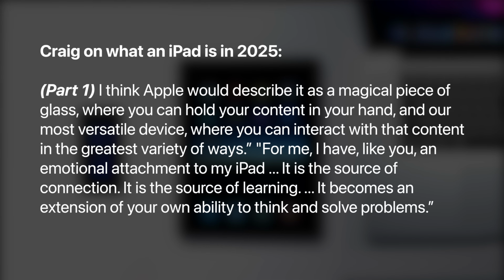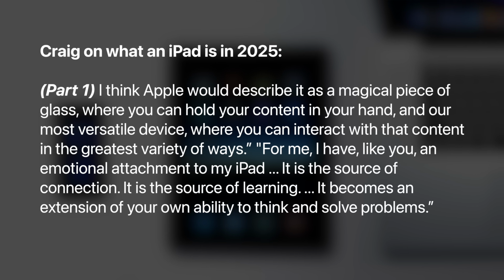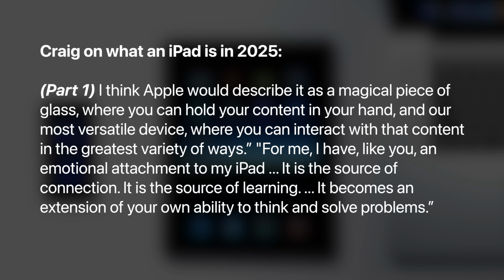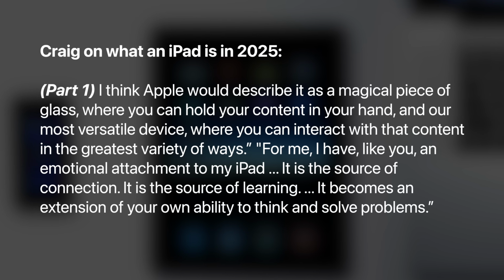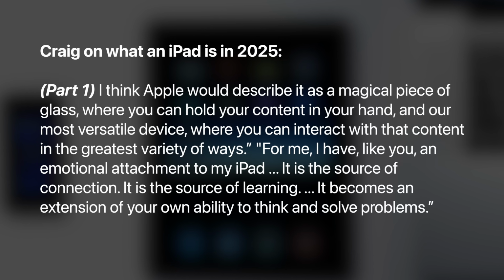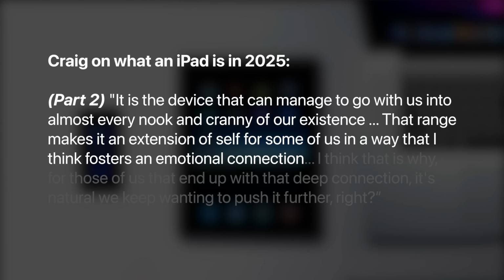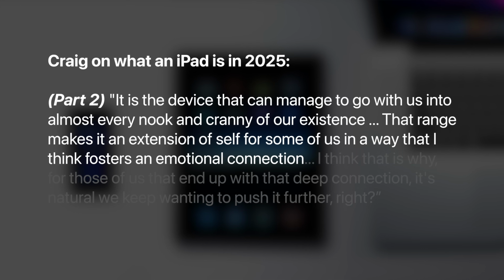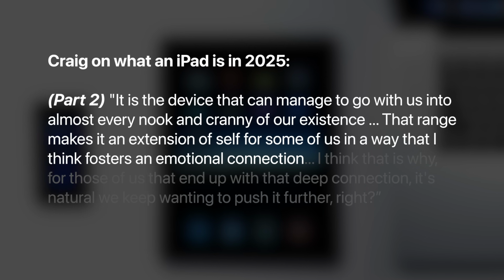And he said, I think Apple would describe the iPad as a magical piece of glass where you can hold your content in your hand, and our most versatile device where you can interact with that content in the greatest variety of ways. For me, I have, like you, an emotional attachment to my iPad. It is the source of connection, it is the source of learning. It becomes an extension of your own ability to think and solve problems. That's a little dramatic, but I love him and I love the energy and the passion. Anyway, it is the device that can manage to go with us into almost every nook and cranny of our existence. That range makes it an extension of self for some of us in a way that I think fosters emotional connection. I do agree with that.